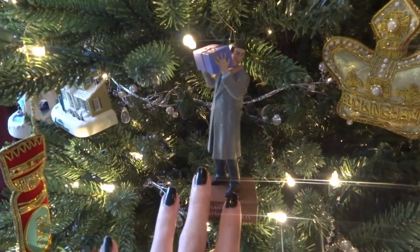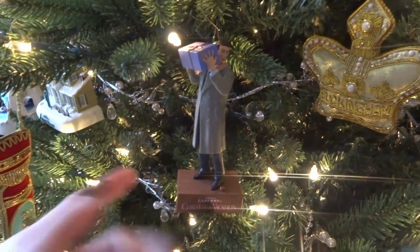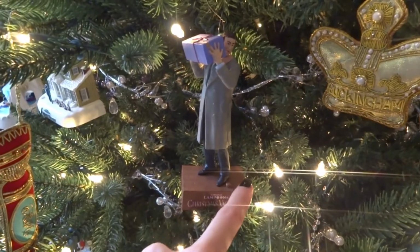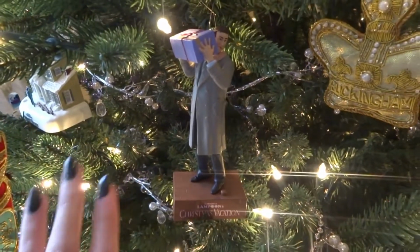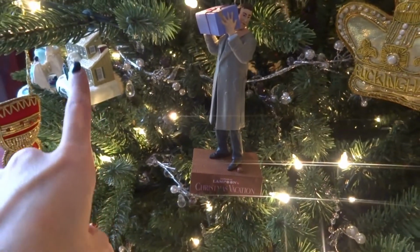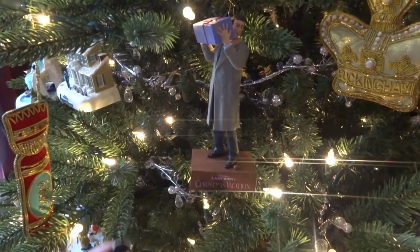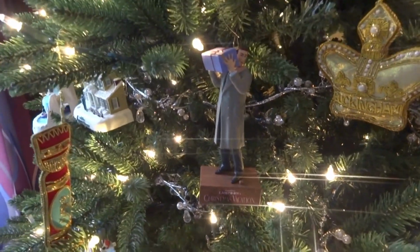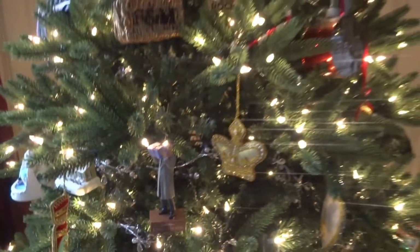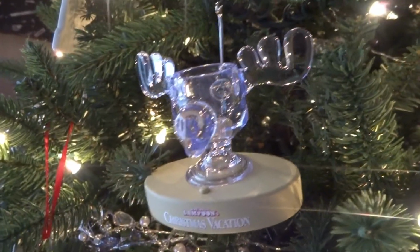We also have a collection of these. So this is the Christmas Vacation ornament collection, I guess, but each of them makes a noise or says something from the movie. It's one of my all-time favorite Christmas movies. You can even see right there, we have the Christmas Vacation house, and when you click it, the whole house lights up. So if you've seen that movie, you definitely understand, but we have a few of those. And there's the little moose eggnog guy from Christmas Vacation.